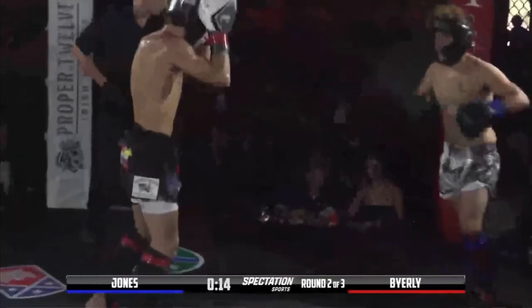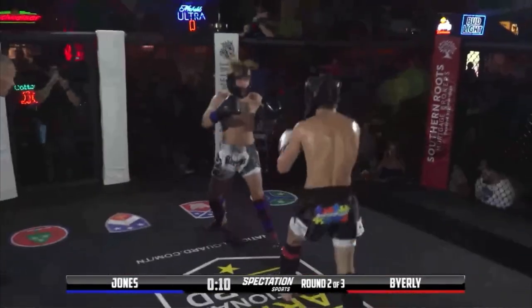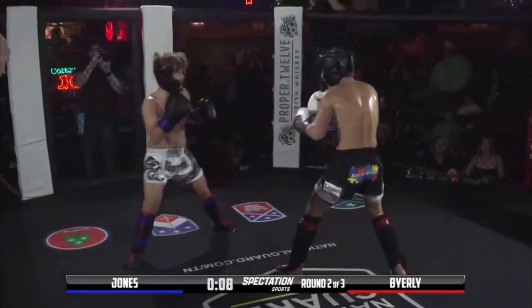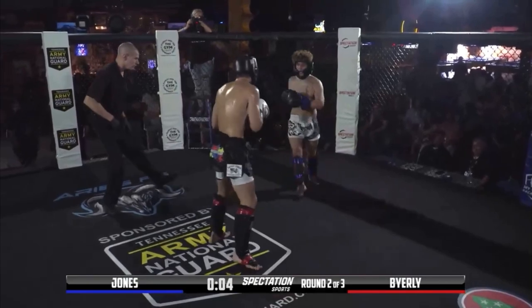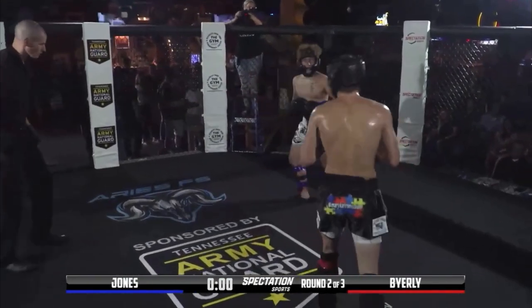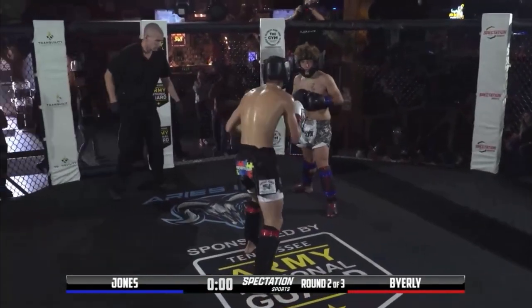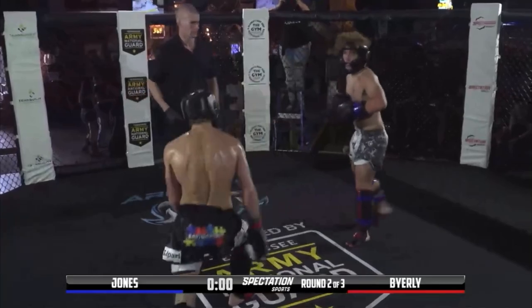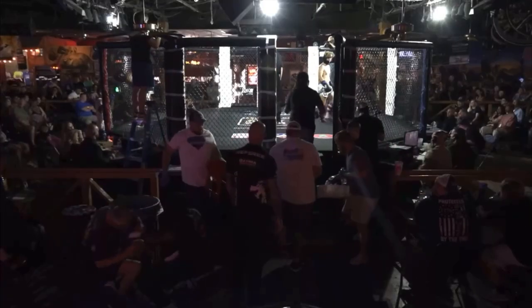Combos. You'd almost think that hit below the belt really offended Byerly. He turned it up after that. 10 seconds remaining here in the second. Calf kick by Byerly. Kind of went back to the first round with the action at the very end of the second. Nice jab by Byerly. Technique went out the window a little bit, and that's the round there. Both guys, great fight. Amazing fight. Absolutely right.